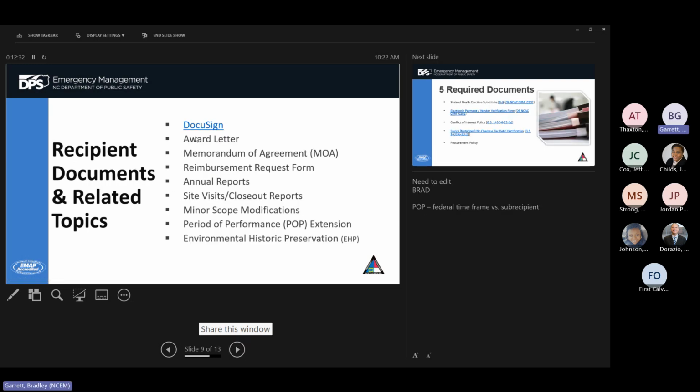Okay, these are just related, and as you see, this is for recipients, should you be awarded the grant. These are things that we need to talk about. But I'm going to point out the historical preservation screening form. If you are awarded the grant, you have to do an EHP.